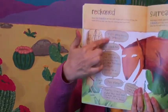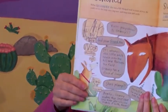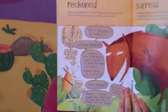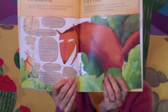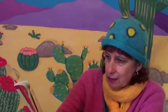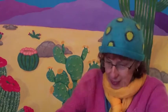Here she's got the sort of stacked speech text. So it's a way of doing dialogue that doesn't make it look text heavy, and that doesn't make it look pedantic or didactic or any of those kinds of formal ways of showing speech. It's definitely not didactic or pedantic here.